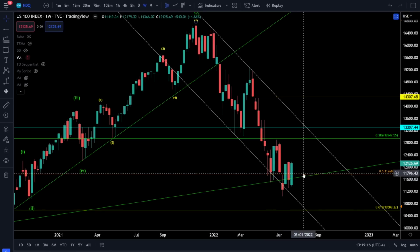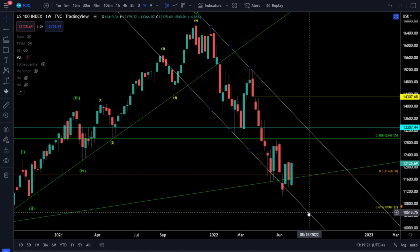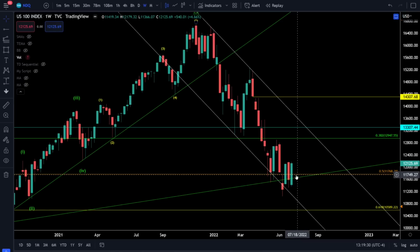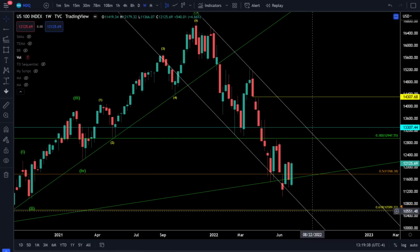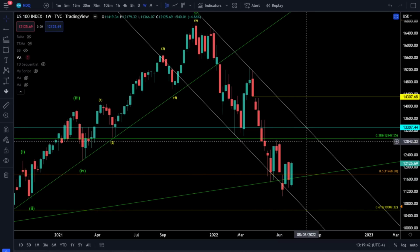Because if we lose that support, the tech sector is still very weak and we are very likely going all the way down to 10,589, which means we're going to see the S&P 500 likely hitting 3,500. So if you want to stay bullish, use this level at 11,768 as your risk level. And if we break down below that level, you need to get out and get risk off for that next leg lower. And as long as we are above that level, you could stay bullish for more upside resistance.